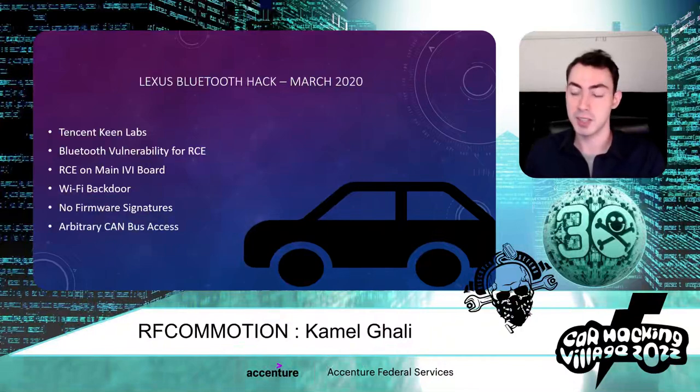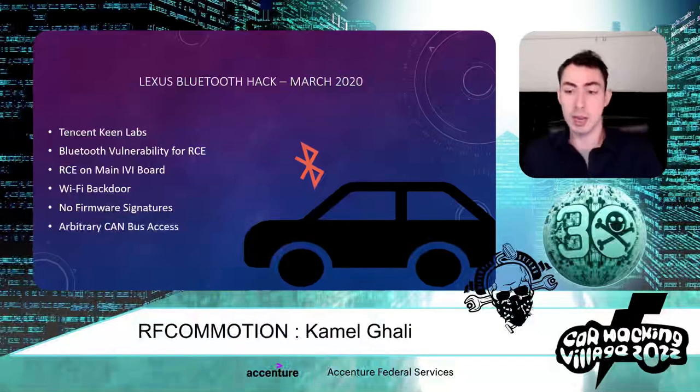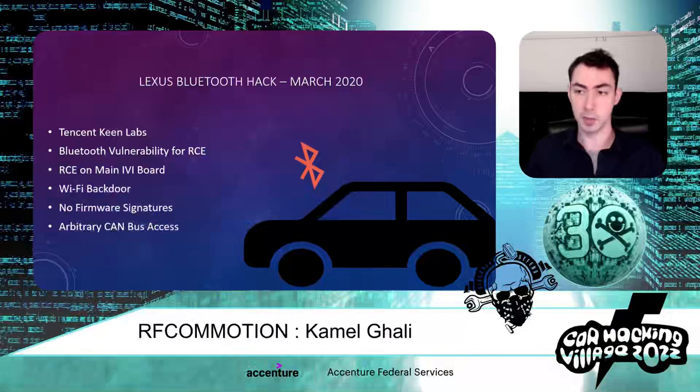So the first example I want to touch on is some research disclosed by Tencent Keen Labs in 2020. The researchers at Keen were able to fully compromise the head unit of a Lexus vehicle by using a Bluetooth vulnerability as the initial compromise vector. The first thing they were able to do is exploit the Bluetooth stack on the vehicle to get some remote code execution. And from there, they were then able to expand their reach of influence throughout the vehicle's infotainment system to establish a Wi-Fi based backdoor. The reason for this was Wi-Fi is generally a longer range technology than Bluetooth. So this gave them the ability to get their reverse shell, as you might say, on the car from a farther away range, and then they could continue their exploration of the vehicle at that point.